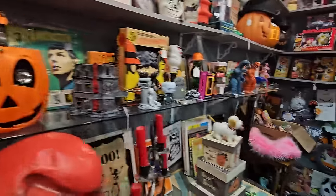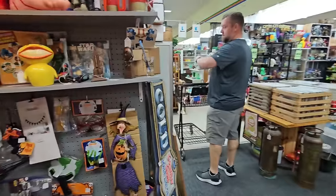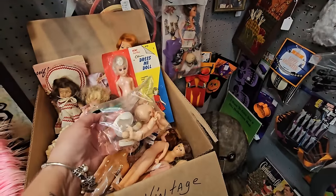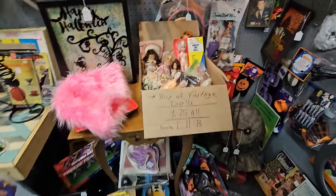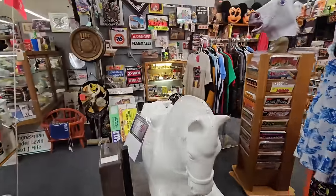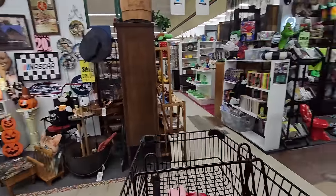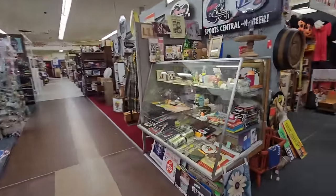They close in like 20 minutes, which is giving me anxiety because we haven't even made it halfway through. Dang, 15 minutes. There's a bag full of babies. This is a great booth, and I haven't even been able to see it. Look, there's a naked lady down there. Aw, man. Okay, we're just going to have to breeze through real quick. I'm getting anxiety because we haven't even seen everything.